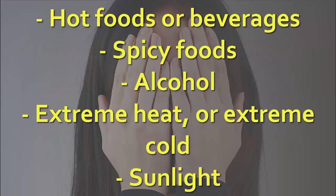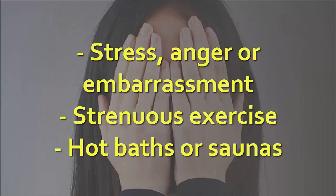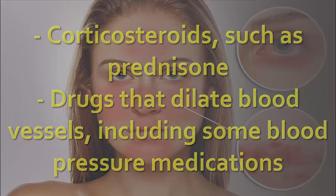Hot foods or beverages. Spicy foods. Alcohol. Extreme heat, or extreme cold. Sunlight. Stress, anger or embarrassment. Strenuous exercise. Hot baths or saunas. Corticosteroids, such as prednisone. Drugs that dilate blood vessels, including some blood pressure medications.